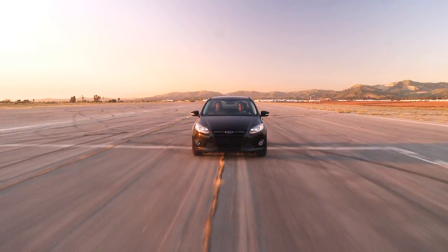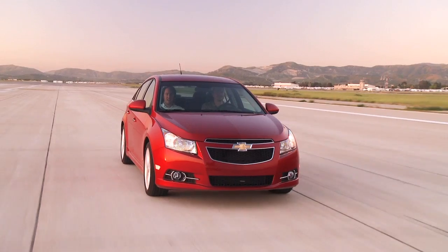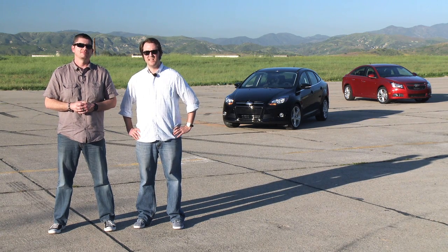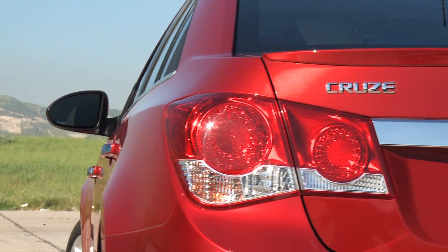We're here at the El Toro Marine Base to check out the new 2012 Ford Focus Titanium and the 2011 Chevrolet Cruze LTZ RS. In the hotly contested compact sedan segment, Japanese competition is fierce. Do these two Americans have what it takes to take the new crown?